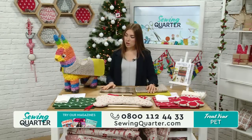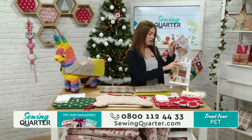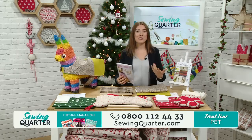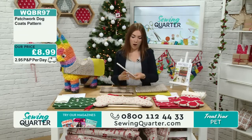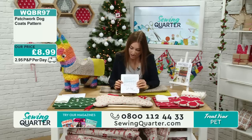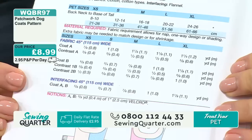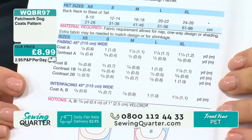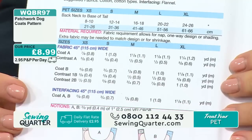Now, you will need a pattern to make this as well. So if you do want to make the dog coat with that smart little collar, this particular pattern, you can size up to 5 different dog sizes. So as with dressmaking, you might measure yourself and take your waist and hip measurement. You can figure out which size coat your dog will need. So you can just see here, extra small up to extra large. So you could go from a little Jack Russell to a Great Dane. So you can see those sizes there.